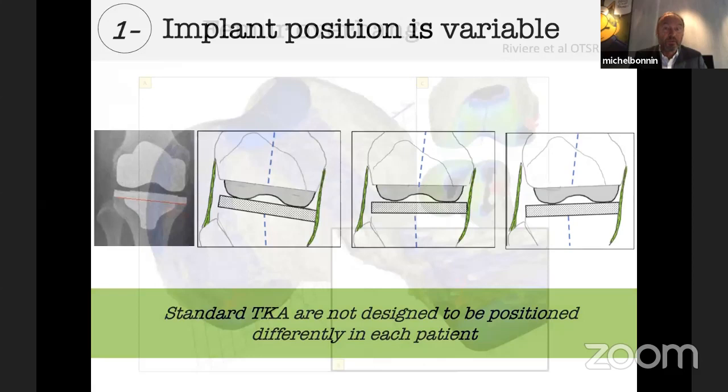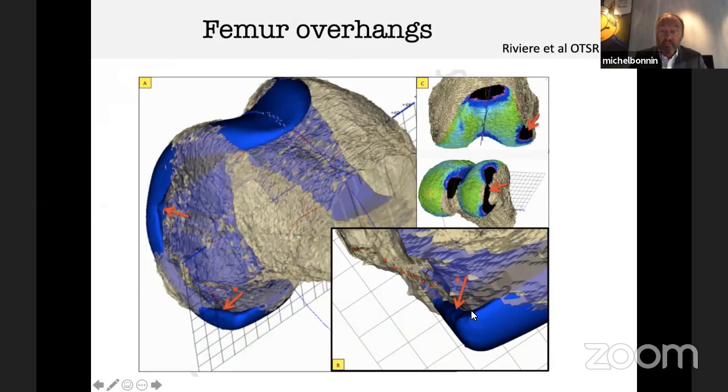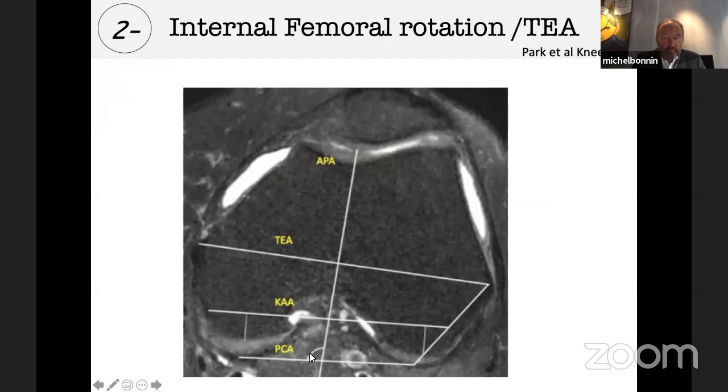It has been demonstrated, for example by Charles Rivière, that if you implant, for example, the Persona prosthesis with a kinematic alignment technique, in many cases you will have overhangs on the trochlea and on the posterolateral condyles, and this creates impingement and problems. It has also been demonstrated that if you do kinematic alignment, because you cut the posterior condyle parallel to the posterior condylar line, and because it's a standard implant, on the trochlear side you implant the prosthesis in internal rotation, which can create problems.